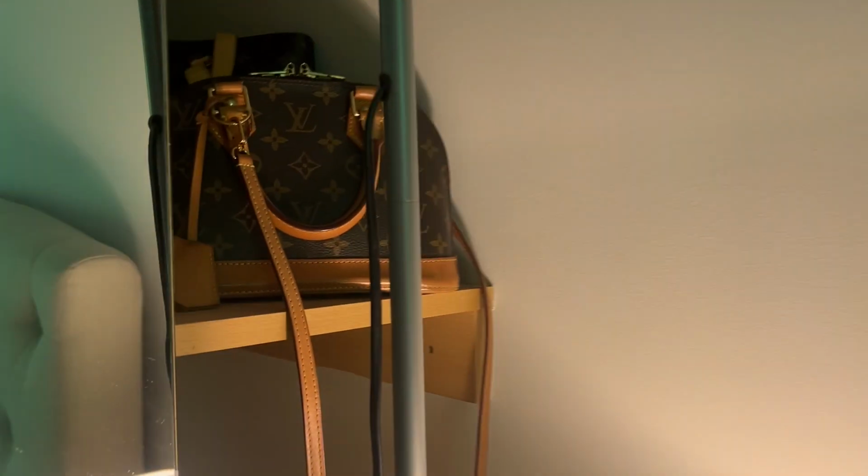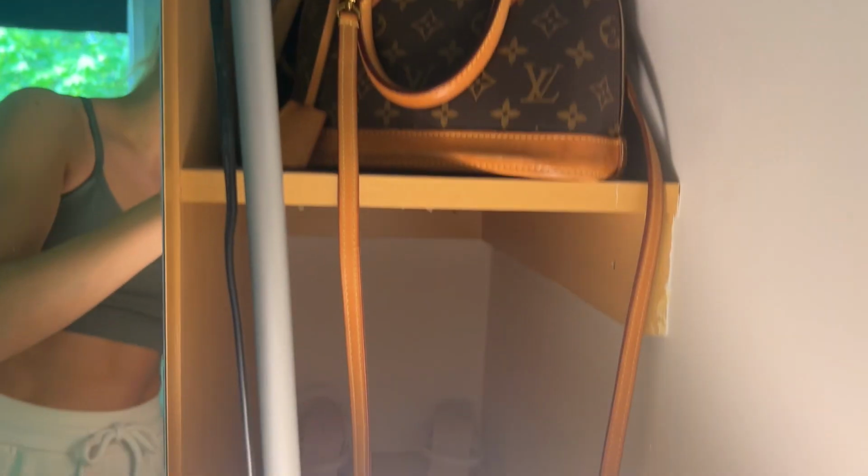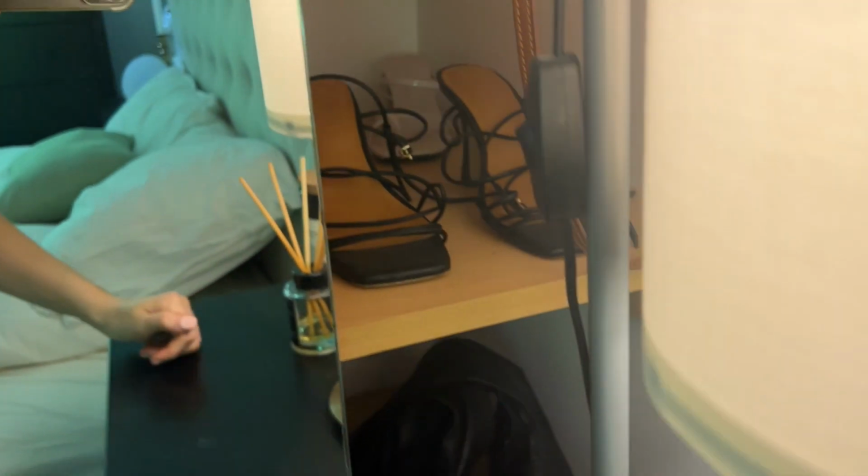We have these shelves here that are really nice. I keep my bags here and my heel shoes. So my heels and my boots and stuff. So there's really nice storage in here.